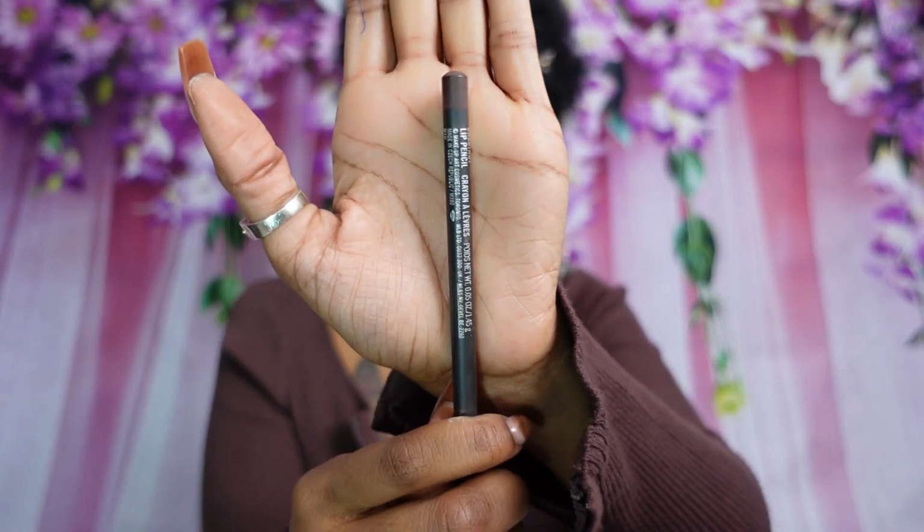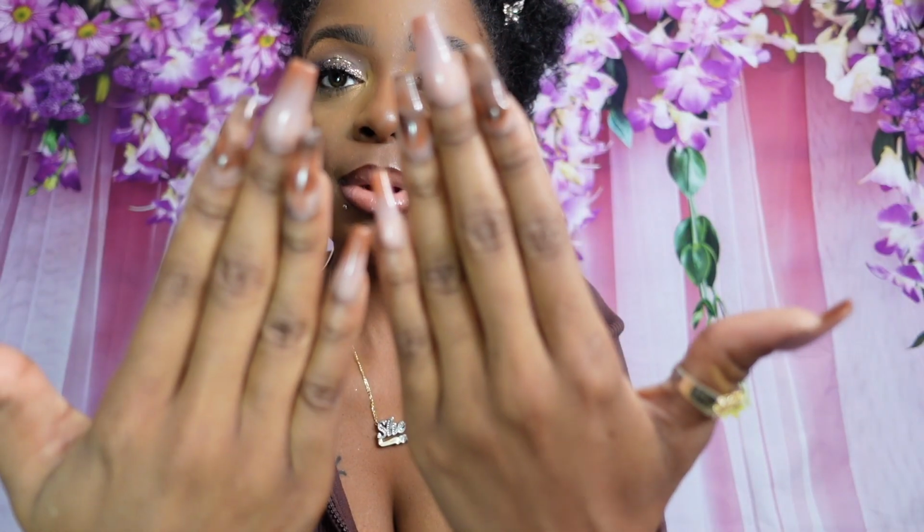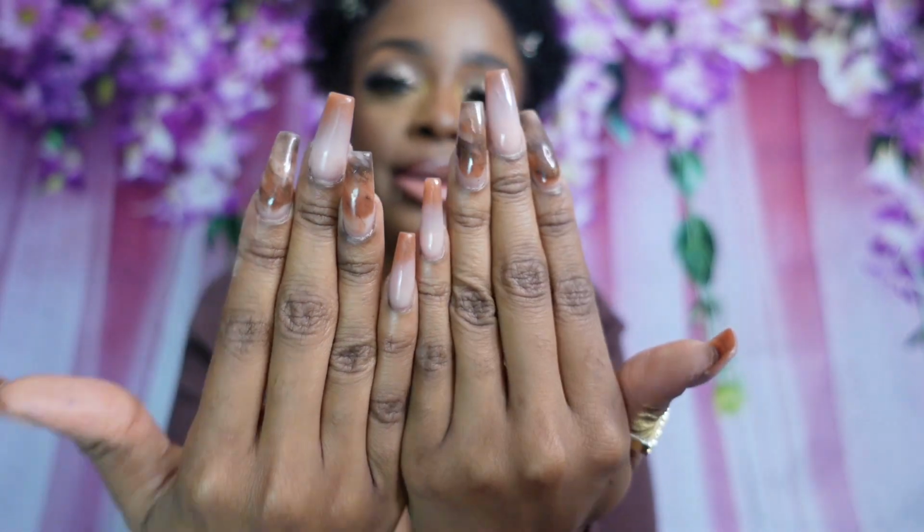Blush, MAC is called Raisin. Sometimes makeup don't stay together, you know, but this I love for our melaninated skin. It pops up on the skin perfectly. My lip liner that I use is the Chestnut Lip Liner by MAC. Just a nice brown lip liner, go around. And today, this was my look, my chocolate look. I got my nails done. Just chocolate all over.